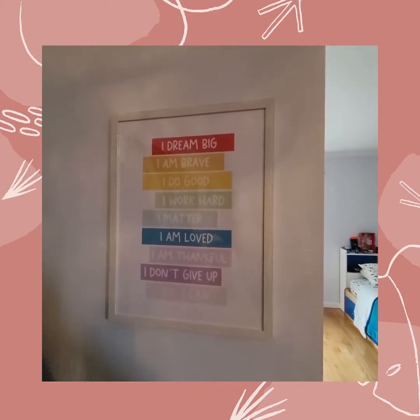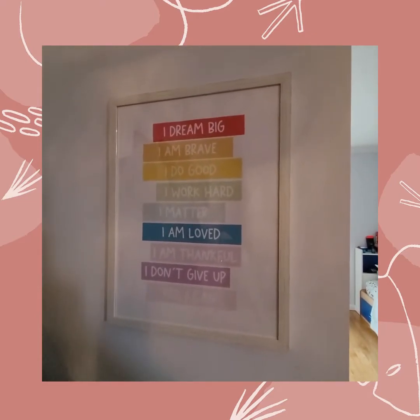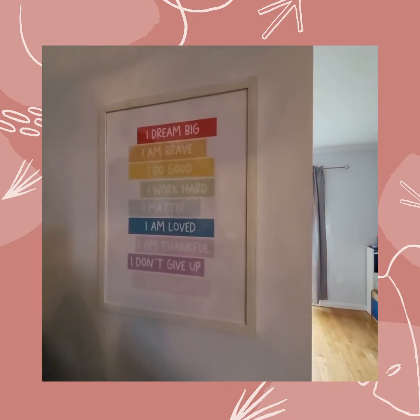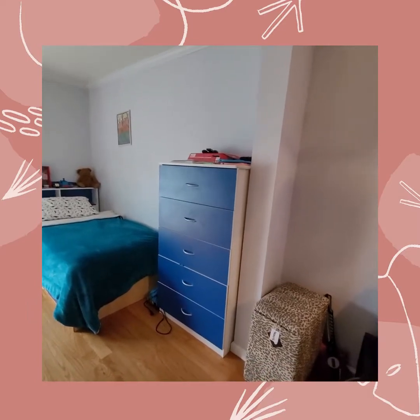I dream big. I am brave. I do good. I work hard. I matter. I am loved. I'm thankful. I don't give up. Yes, I can. I make them say their affirmations every morning. So it's just one of those things that even in their room, they're reminded.